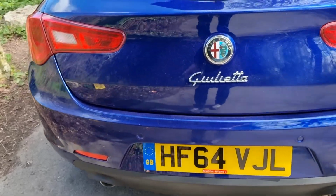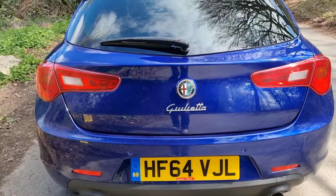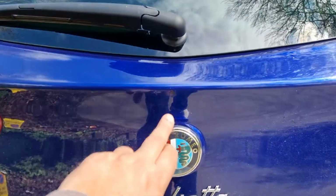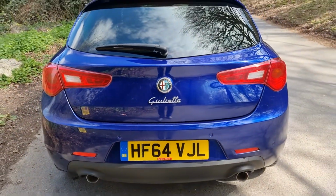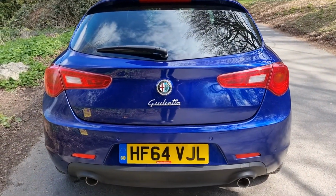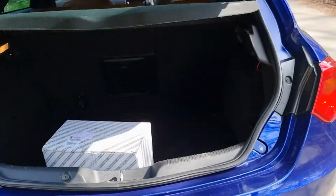So, rear parking sensor, you've got a little bit of dust already that's picked up just from coming here. Now you've got a couple of little chips on here, one along here and a couple along there, but again, nothing major. If I took a photograph from there, you wouldn't pick any of that up whatsoever. Let's just open up the tailgate.